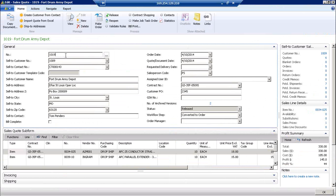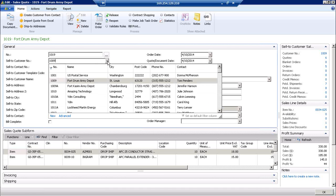And what you're seeing is information regarding this quote. So this is my internal quote number. This is the customer that we're sending this quote off to. So I talked to a customer. They say they're interested in purchasing some products from us. I would go ahead and choose from my customer list.